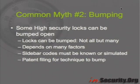Yeah, very quickly. This is called advanced bumping. This is not like walking up to a Kwikset. We have created special keys in Medeco. In the Medeco locks, you either have to know the sidebar code or the angle configuration, or you have to be able to simulate that code, and we think we're able to do that. We've done it with the locks we've tested. Obviously, we haven't done it with all the locks, and again, Medeco hasn't commented. But the bottom line is the Medeco locks, in certain instances, can be bumped open.